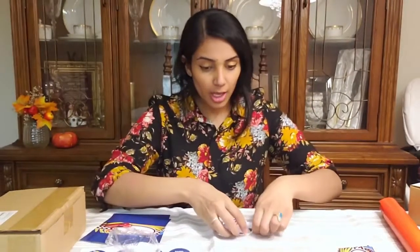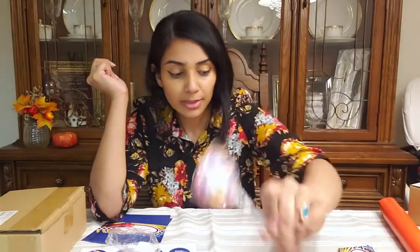But okay, so these are done, and I'm gonna do the same thing to the lollipops, and that's my son in the background, sorry about that. So these are the lollipops. Same thing, I'm gonna put the sticker on, and voila, see that? And then I'll set those.